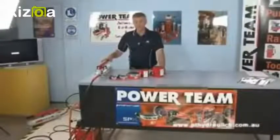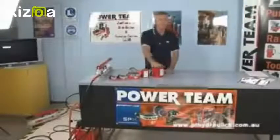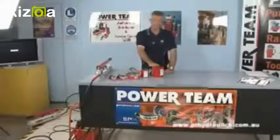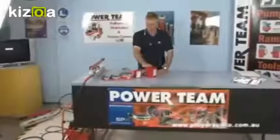They can be used with air and electric or gasoline. The larger of the shorty cylinders in the 250 tonne range, you may like to consider using an electric or an air or a gasoline pump with that style of unit.